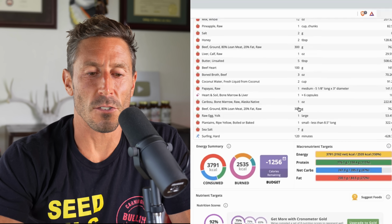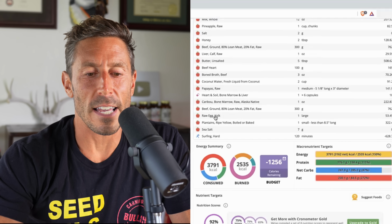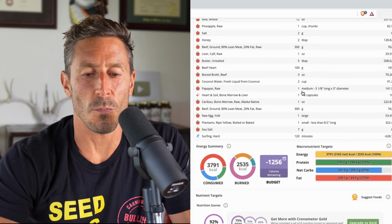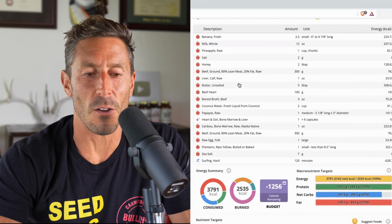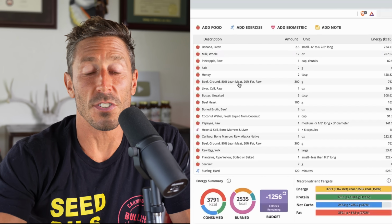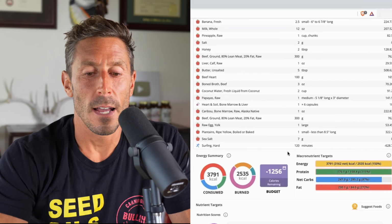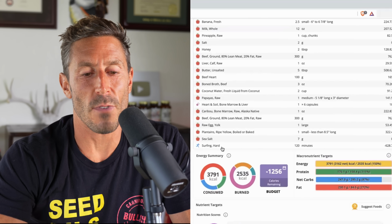Ground beef, 300 more grams at dinner, a raw egg yolk at some point during the day, a plantain that I cooked with some more butter and some sea salt. That's about my whole day of eating, and you'll see that in the video on what I eat in a day. Cronometer also lets you put in a couple of hours of surfing, which I rated as hard.